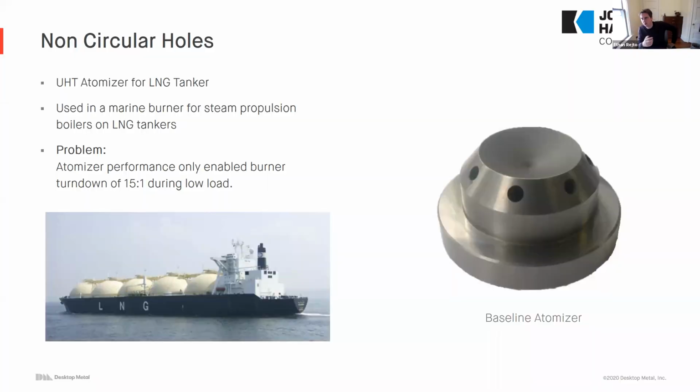Talking a little bit about non-circular holes and some of their benefits. The part we're going to look at here is from one of our customers, John Zink Hamworthy, a combustion company. They were tasked with increasing the performance of the atomizer on this liquid natural gas tanker. When they were tasked with the challenge, the atomizer was only getting a burner turndown of 15 to 1 during low load. What does that actually mean? It means that when this ship was going slowly, it got very poor fuel efficiency. So they were tasked with figuring out how to increase the fuel efficiency of this boat.